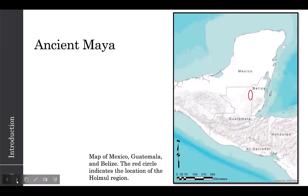Okay, so the Atalaya is located within the Holmul region, which is where that red line is. Specifically, I've been working at sites within Guatemala along the border with Belize, where the red circle is. And this is in northern Guatemala. And here's a map to contextualize where the site is.